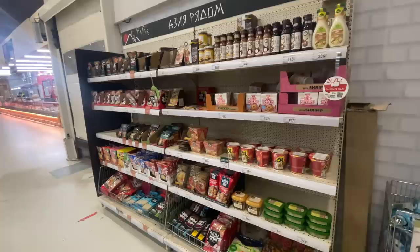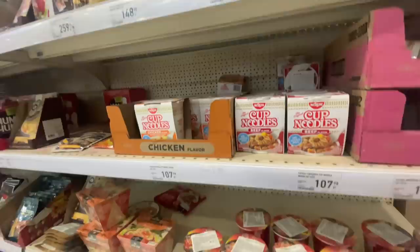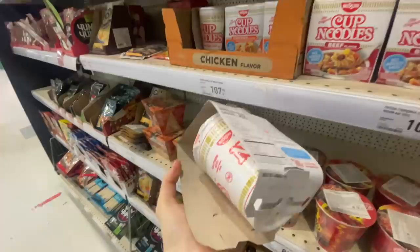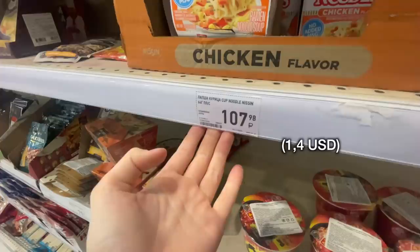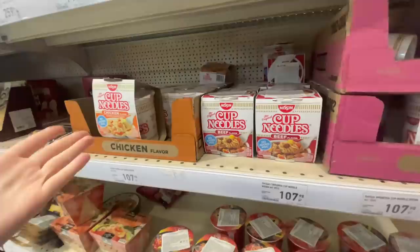Here also is a shelf of Asian goods, for example, Asian noodles. And I know that, for example, in the United States, there is almost the same kind of noodles. Oh my god. It's called Maruchan, I don't know. And it's funny that in the US it's considered cheap, but in Russia it's very expensive, because we have even cheaper noodles, Dasharak, but this one is like the posh ones.